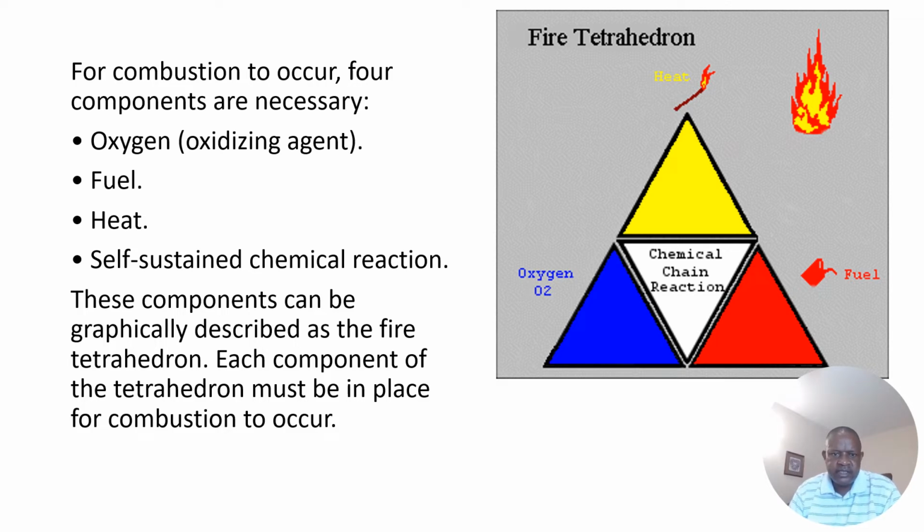These components can be graphically described as the fire tetrahedron. Each component of the tetrahedron must be in place for combustion to occur. If we bring these things together, then definitely fire will occur. So in simple terms, if you are asked to say something about the fire triangle, you talk about oxygen, fuel, and heat, and you mention that when we bring these together, then definitely fire will occur.